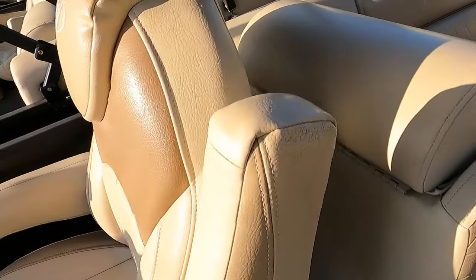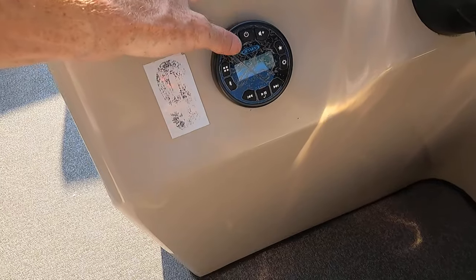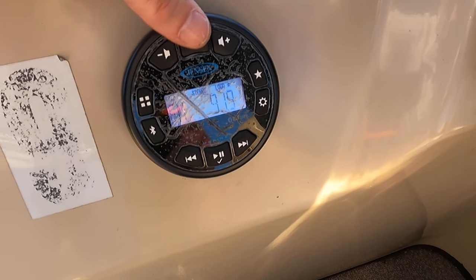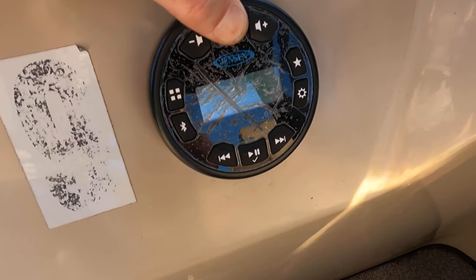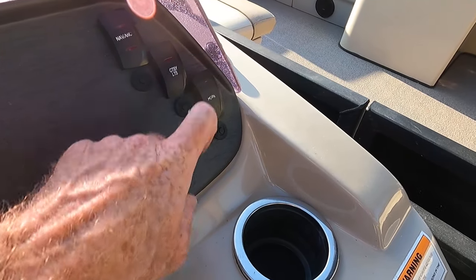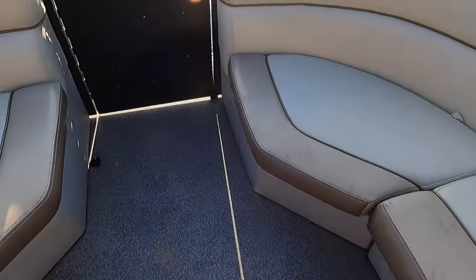Our vinyl on it looks to be in good shape. Same tilt steering here. There's that Jensen AM/FM Bluetooth auxiliary input, NOAA weather radio, four speakers. Honestly, function tested just fine on this one as well. Courtesy light, functional. Again, we've already function tested navigation lights and functional horn. Same instrumentation up here on your dash.